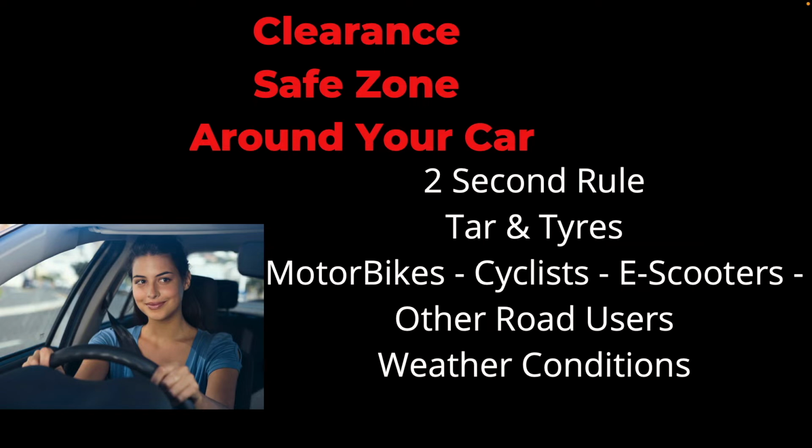You also have to be very careful of overtaking motorbikes, cyclists, e-scooters, etc., all other road users. Be very careful and ensure that you are that nice safe distance away from the other road users. Weather conditions will affect you as well as regards clearance. Naturally, in bad weather, you need to stay back further and maybe stay out a little further from whatever you happen to be overtaking. So take into account the weather conditions.